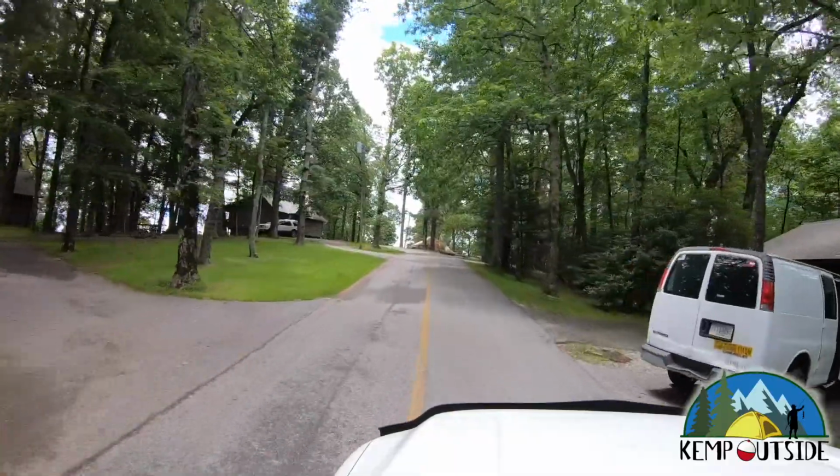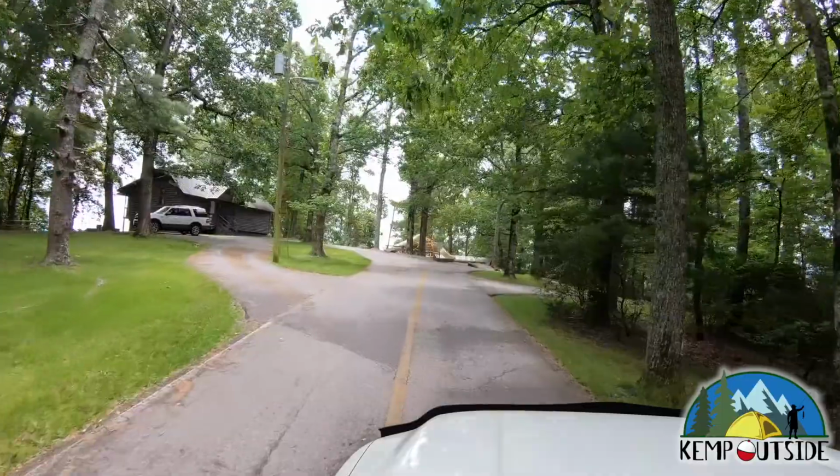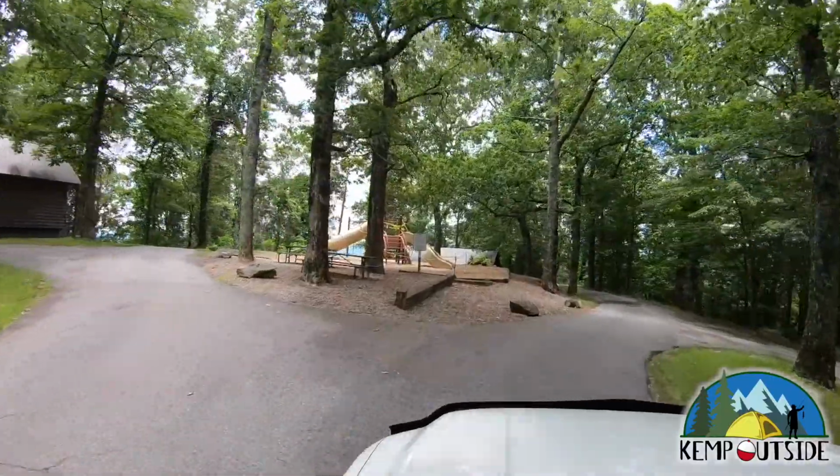That is the area to put your trash that we just passed on the left. There are black bear at Black Rock Mountain State Park, so you definitely want to mind your trash and not leave things out for the bears.